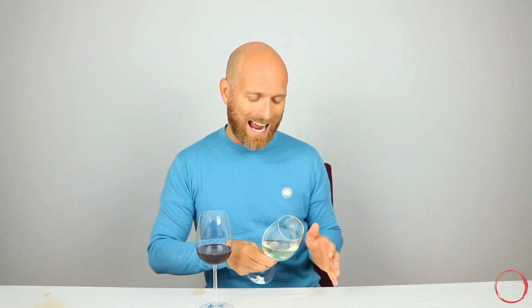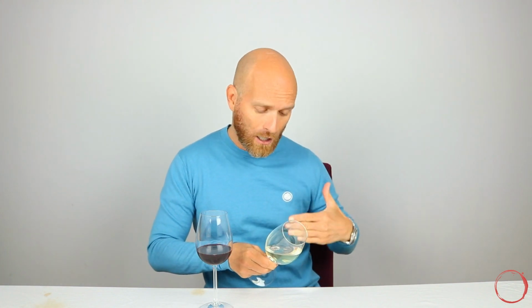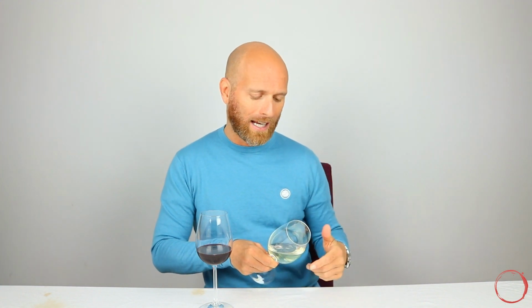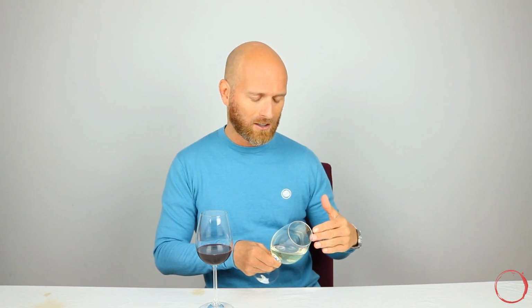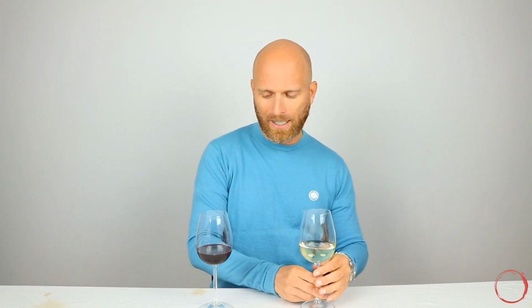One way that a lot of people judge the intensity of the colour is to tip the glass to about a 45-degree angle. And one of the giveaways here when you're looking at intensity of wine is how much the colour goes to the edge of the rim of the wine in the glass. So in the case of this particular one that I'm looking at here, I can see that it goes incredibly watery the closer it gets to the edge of the rim of the wine, and that's why I'm going to give this one more of a pale classification.